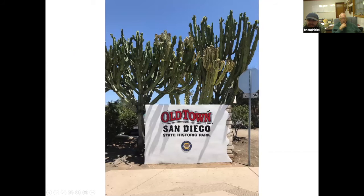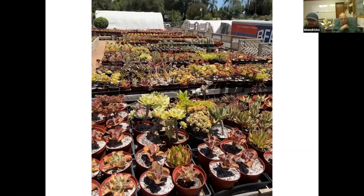This was down in San Diego. It took me about a half hour to find a place to park, but I'm glad I did and walked around the historic part of the town. It was really neat. These are a few backyard nurseries that I stopped at.